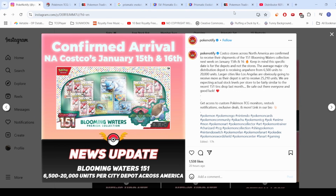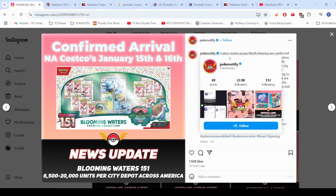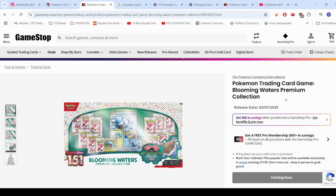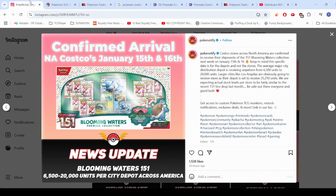Okay, so PokeNotify announced that Costco is getting their shipments around January 15th to January 16th, and this is going to their, I think they're called depots or kind of warehouses, and it's not directly to the stores. I think Living Water is supposed to release technically around February. I know the GameStop website says that it will be available on February 7th, but if we learned anything from this past market, it's pretty much don't believe any of these dates to some extent.